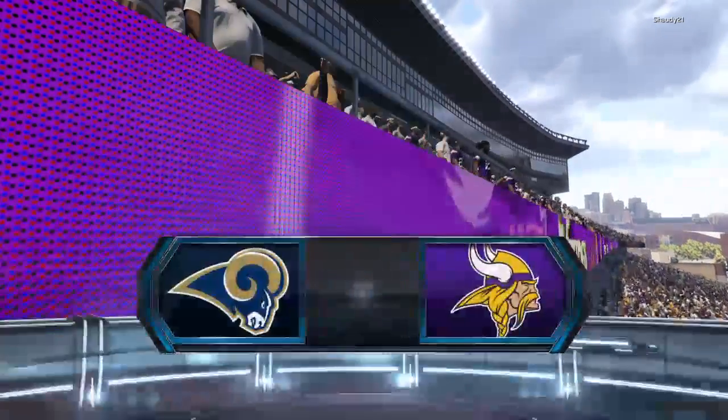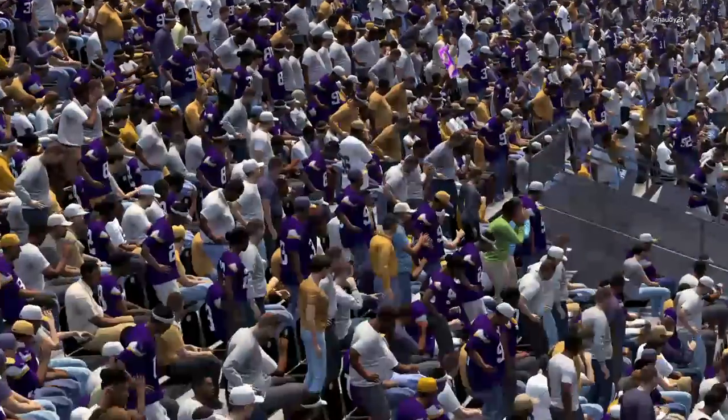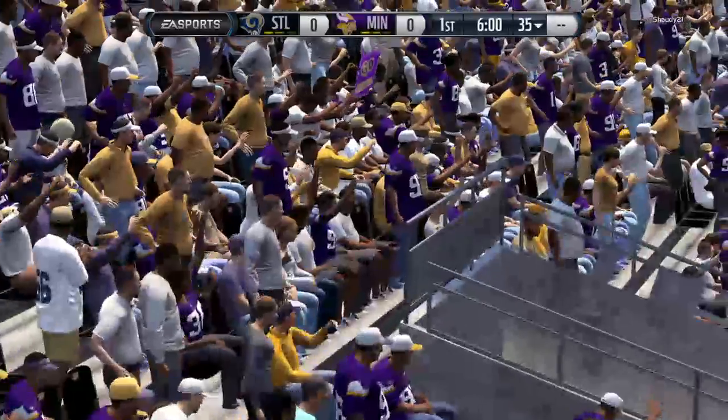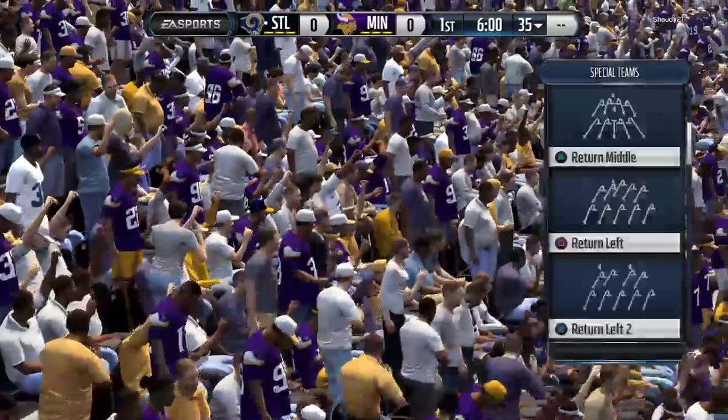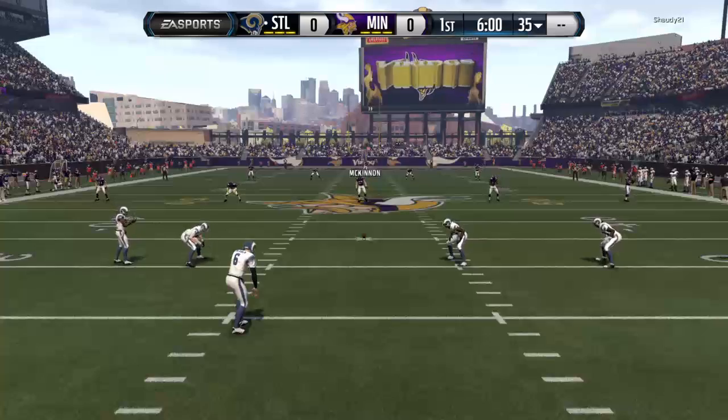Rams, Vikings on EA Sports, getting set for today's Week 9 matchup. Well, Phil, we've got a terrific matchup at running back. Two of the most dangerous backs in the NFL about to meet, go toe-to-toe. How do you see it?